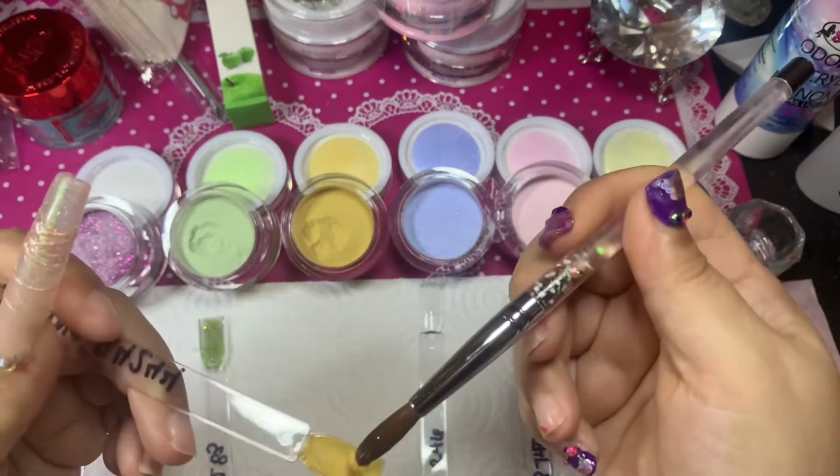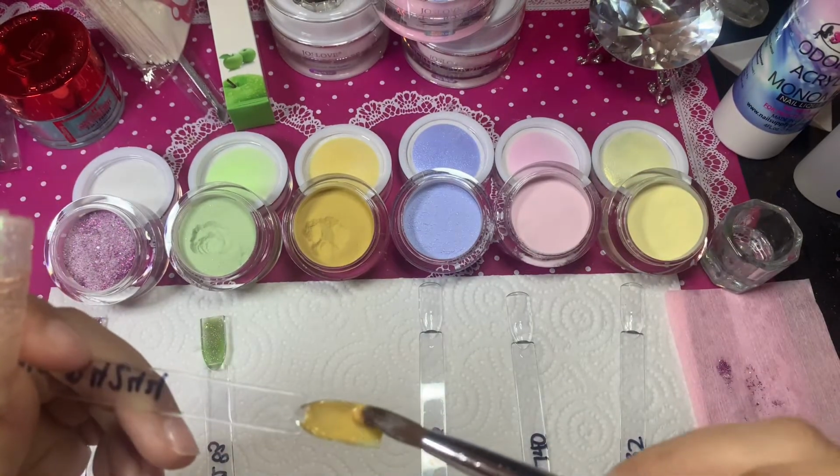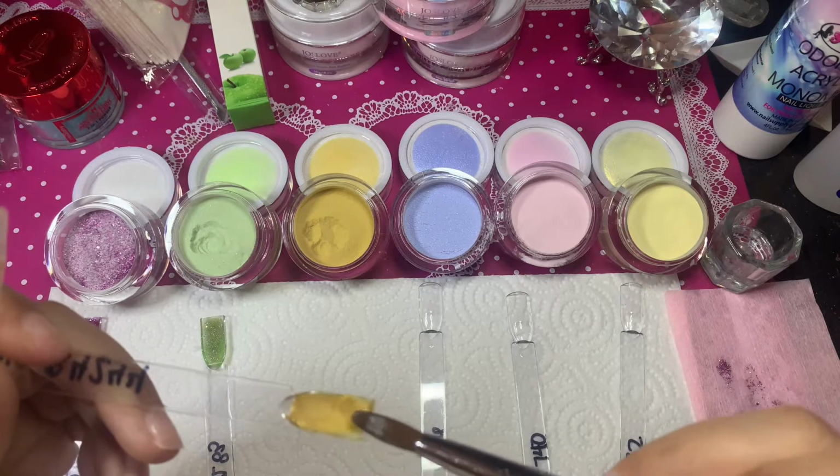You know, I did get a lot of cute yellow glitters in my Your Nail Out box this month, and I could probably throw some in there.